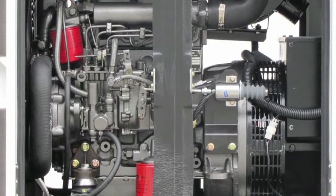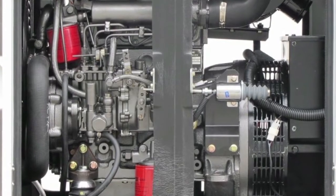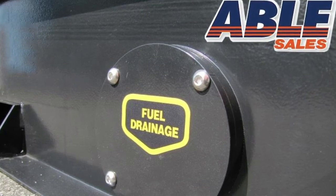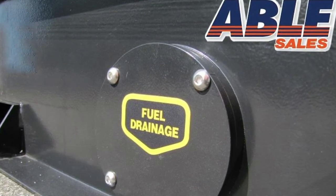Features: low RPM, 1500 RPM 3-cylinder engine. Generators with a low RPM last longer and have a more stable operation. Water cooled, perfectly suited for use in extreme temperatures. Diesel fueled, very economical for low cost running and low consumption. Long hours between refills. 24-hour fuel tank at prime load as standard. Safety first. All RCDs installed as standard.